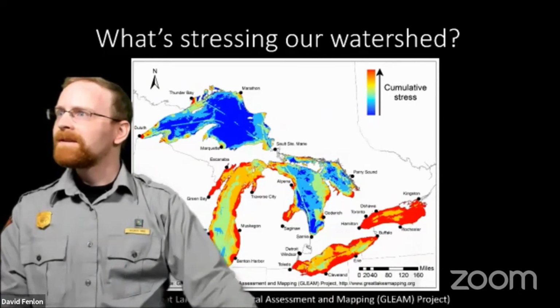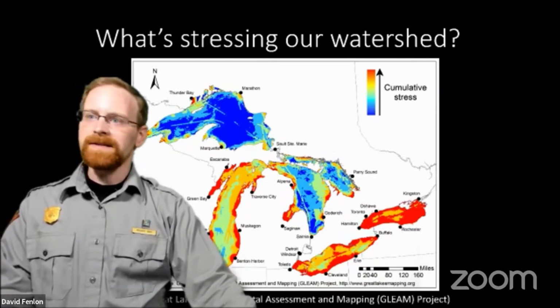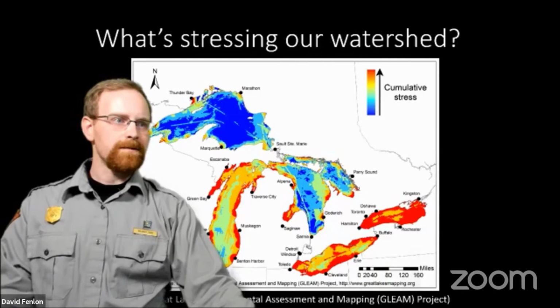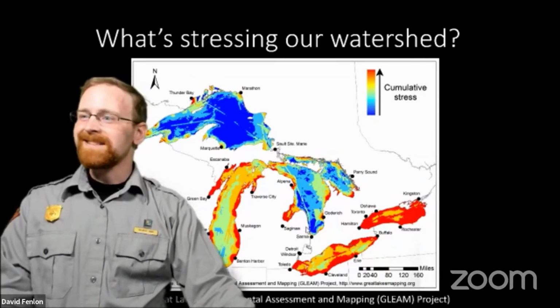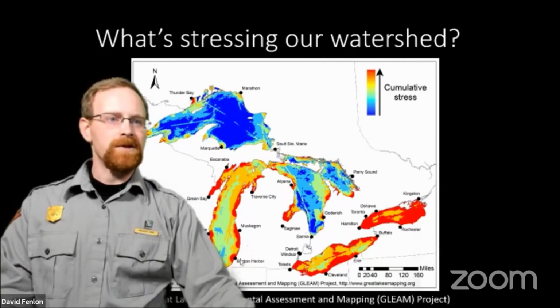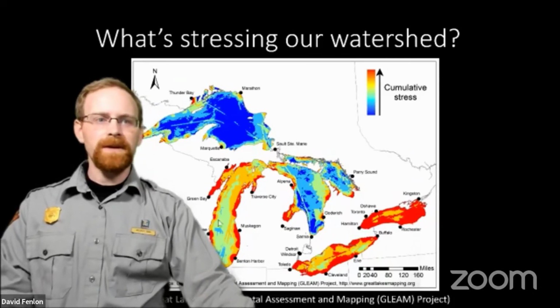The edges are more stressed. Yes, good point. The middle of the lakes, not so much. Here we go, the middle of the lakes. More so around the coast, and that's where the cities are. Yes, it's no coincidence. Places like Chicago, Milwaukee, Green Bay, even Traverse City here near the park. These are the sources of a lot of stress, of the human activity.